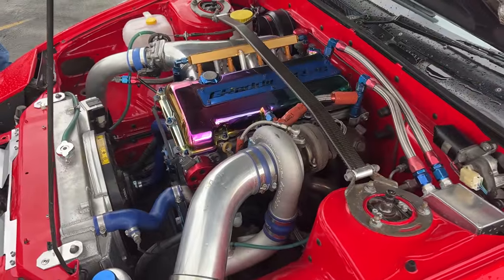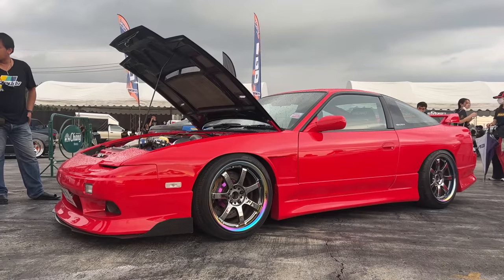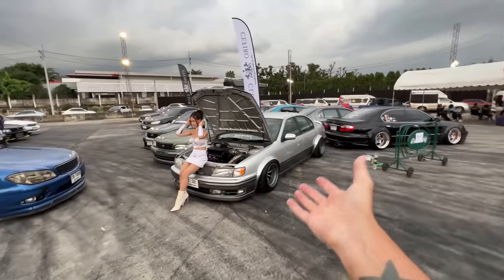Nice. I love the fact that the valve cover of the SR20 matches the SSR wheels. What's crazy about the car events here is the builds are so incredibly clean and all the parts are very, very nice, high-end, rare JDM parts. I keep getting distracted. This is a very difficult vlog to make.